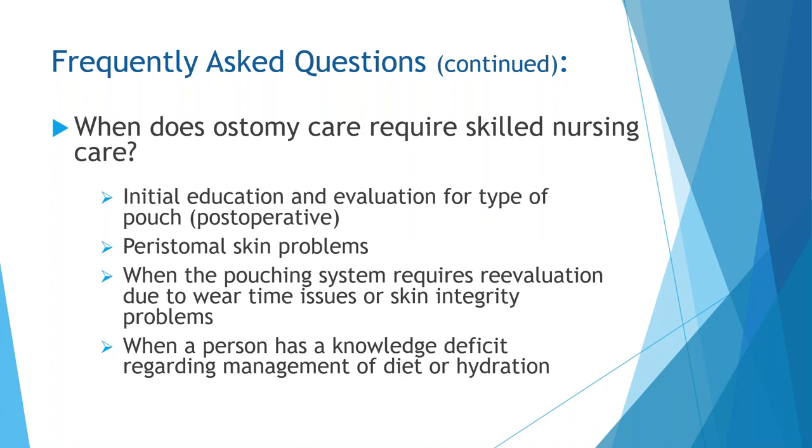Another case is when the pouching system that they wear requires reevaluation because all of a sudden it's not working anymore. As our bodies change, as we gain weight or lose weight, as different things happen to us, we get the tummy bug. Perhaps the pouching system the individual has no longer works. And if it's a consistent problem, that needs reevaluation by someone at a different level of care, to get the patient back into the correct pouching system, make sure their skin is maintained and healthy, and that they can continue living a quality of life without any pouching problems.